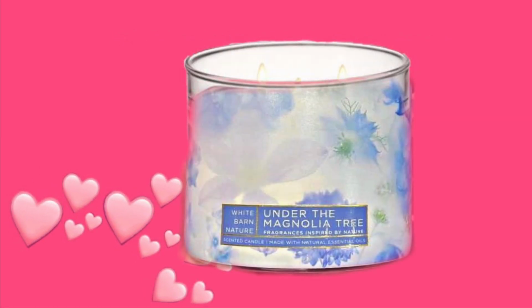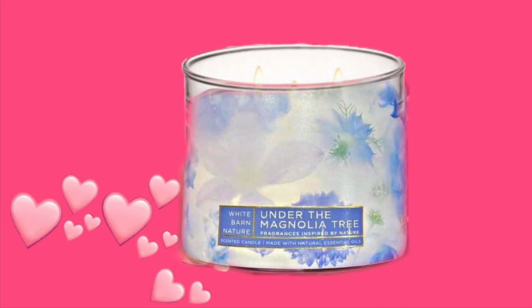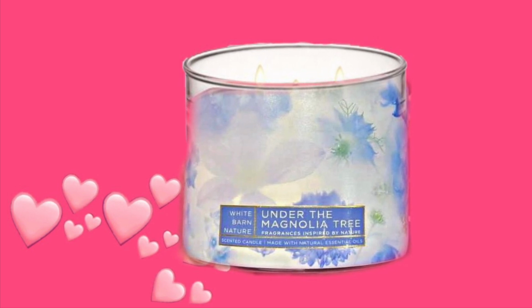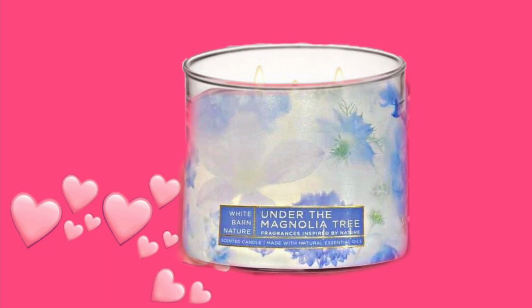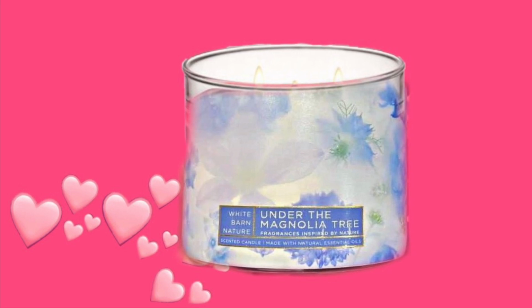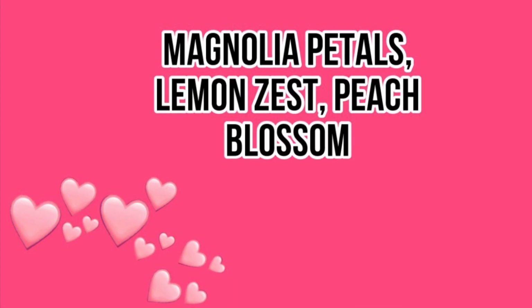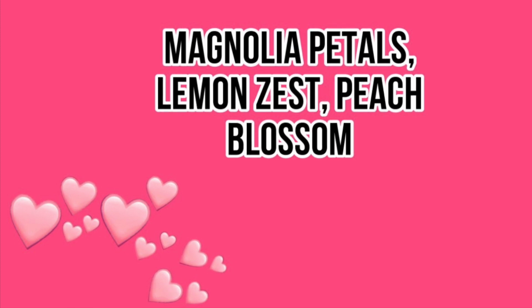Then in the same collection, we have this blue one, Under the Magnolia Tree, and I feel like this kind of gives you a scenario, like you're under this magnolia tree, it's spring, you have a day off, and you're just laying under the magnolia tree. So that sounds pleasant. And the scent notes are magnolia petals, lemon zest, and peach blossom. So those all sound amazing too.